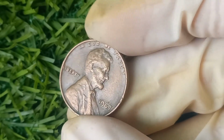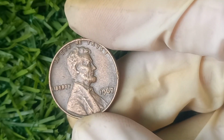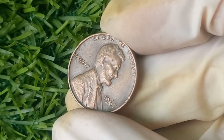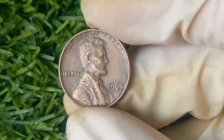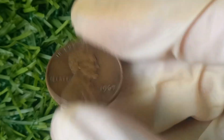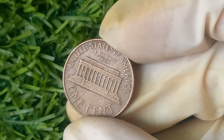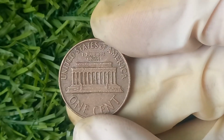So, how do you find one? Now, here's where it gets exciting and a little bit nerve-wracking. How can you, right now, start looking for this elusive penny? You might have a penny collection sitting in your drawer right now. Or maybe, like me, you have some old change that's gathering dust. It's time to get serious about your treasure hunt. To spot a 1967 memorial no mint mark penny, here's what you need to do.